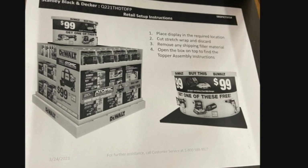To another video. Today we have the quarter one or the quarter two. It says there, according to the picture, quarter two DeWalt deals, buy one get one free.